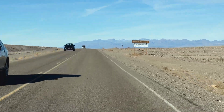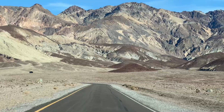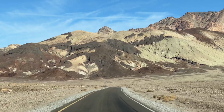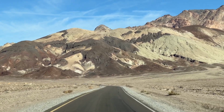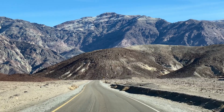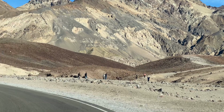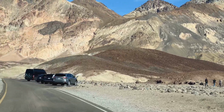Artist Drive is a scenic 9-mile loop through the Black Mountains and White Salt Flats. It's the most popular drive in the park, and for a good reason. Here you'll see scenic vistas of the park's volcanic past. And there's a couple of pullouts where you can stop and check out all the scenery.